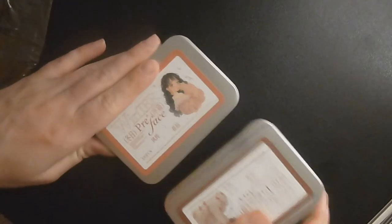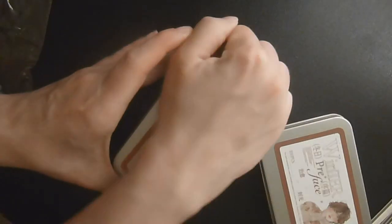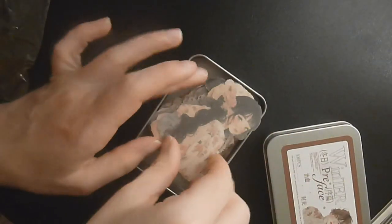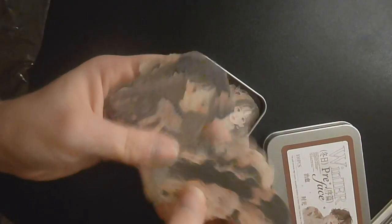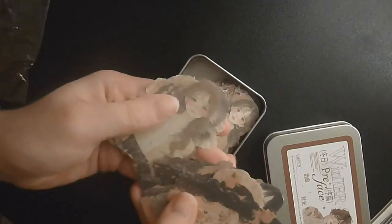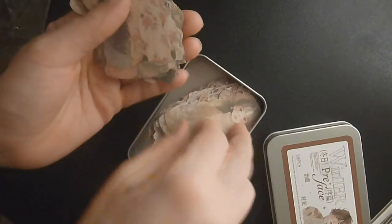I have a different set of tins. These are the winter preface, and there were girl ones and boy ones. The girl ones are quite similar to what I've just shown you, but they're matte, papery. Some of them are a bit summery, some are a bit Edwardian, Victoriana, and then it inserts some of these wintry ones like I've just shown you.